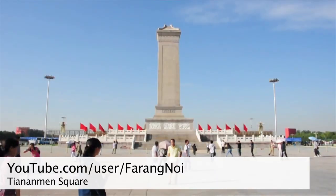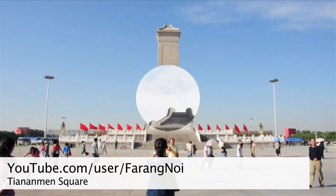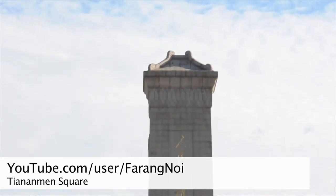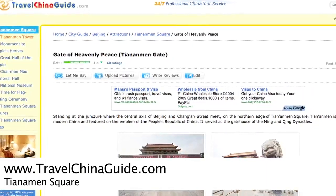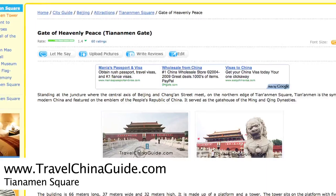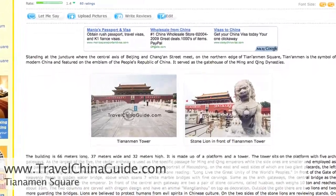First place I'm going to go, Center of Beijing, Tiananmen Square. How much is that going to cost you, Bob? That's going to be free. Free? Yes, it is. It is the largest square in the world. TravelChinaGuide.com gives a really great history lesson and just gives you general ideas of when the best time to go is, how to get there by subway, and it actually gives you a great guide for all the locations we're going to talk about, so definitely check them out for an overall view.